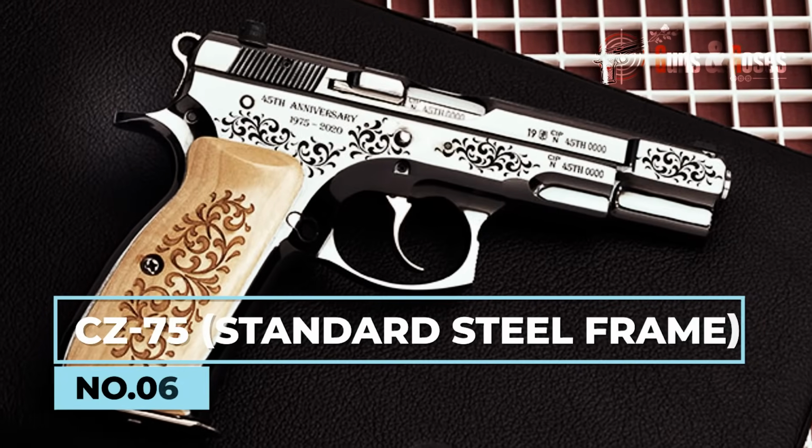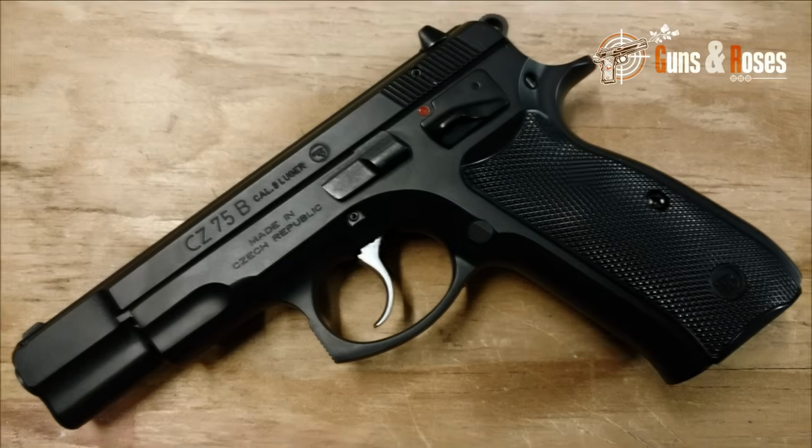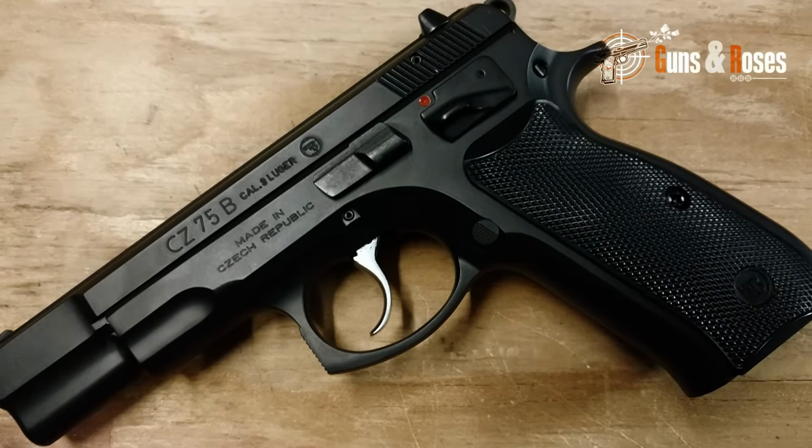The CZ75 with the standard steel frame is a classic handgun that has earned its place in firearms history.